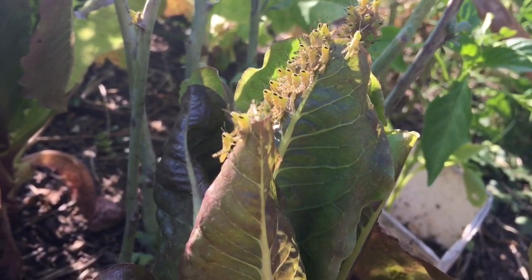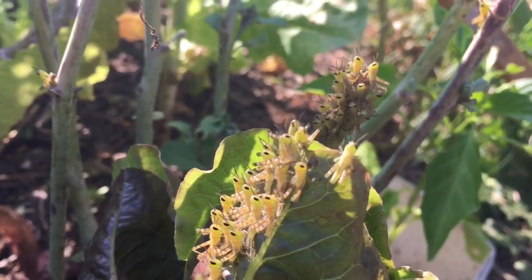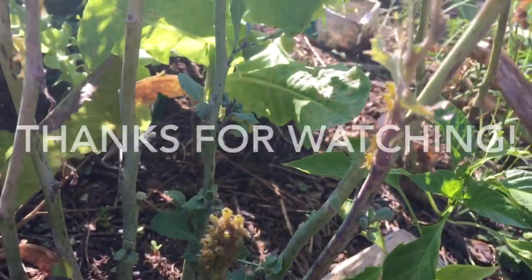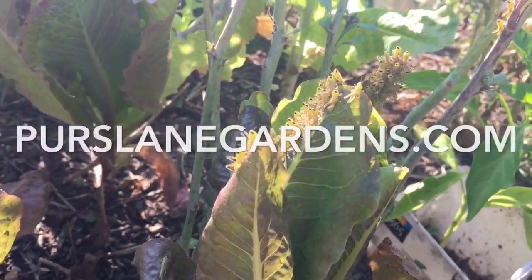Oh my gosh, look at all these little baby grasshoppers. I thought they were aphids at first. They were all just like climbing up the kale. Pretty darn cute.